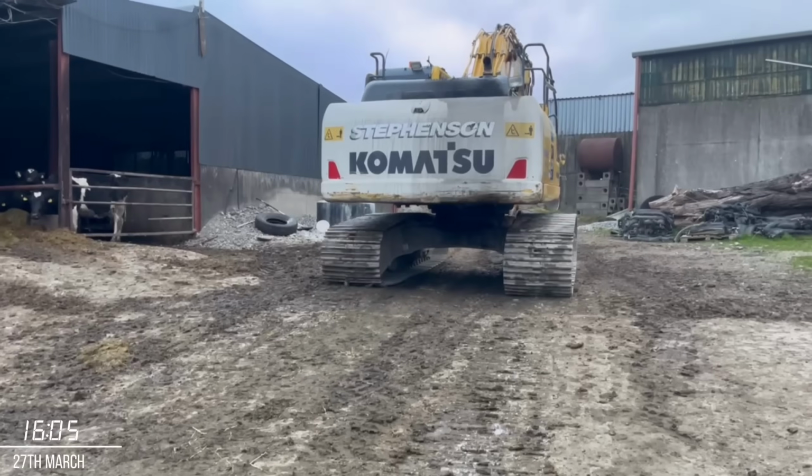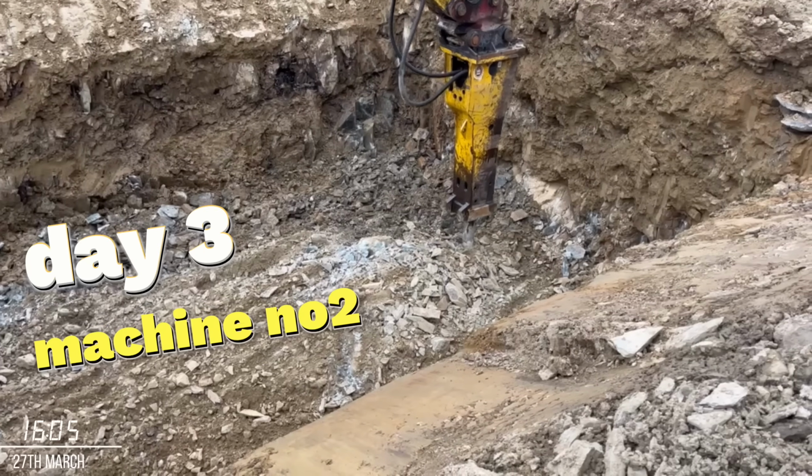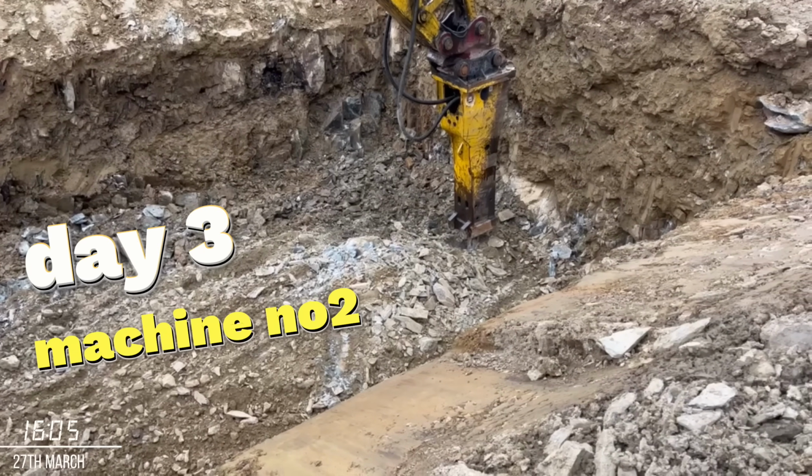Thursday afternoon, 4 o'clock milking time. You might be able to hear that in the background there. That's a 1 ton rock breaker that came in this afternoon to try and deal with the rock we have at the bottom of the tank now. It's as hard as the hobs of hell.